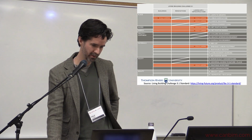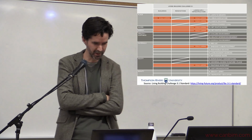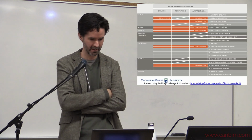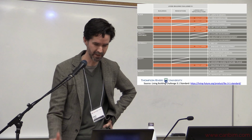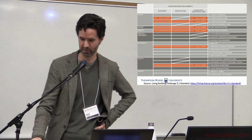You can also, within the Living Building, get what they call petal certification. So you would just get 3 of these petals to get that. They also have their own net zero certification as well through the Living Building Institute.